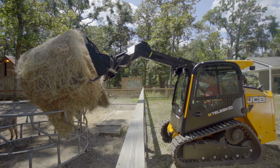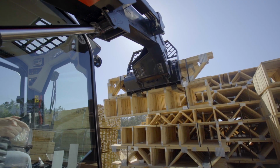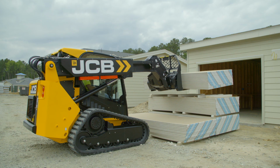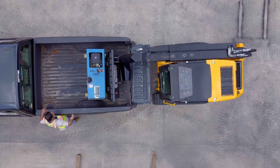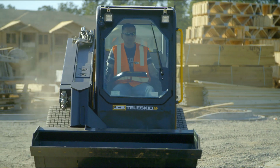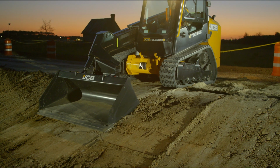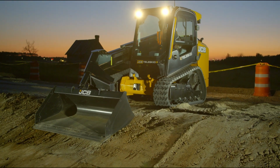The new 2TS Teleskid offers the features and benefits of its big brother. It lifts higher than competing machines. It also reaches further than the competition. The 2TS's 7 feet of forward reach is at least 60% more than competing machines. And it digs deeper than the competition. Teleskids are the only skid steers and compact track loaders that can dig below grade. The 2TS can dig down to 2 feet.